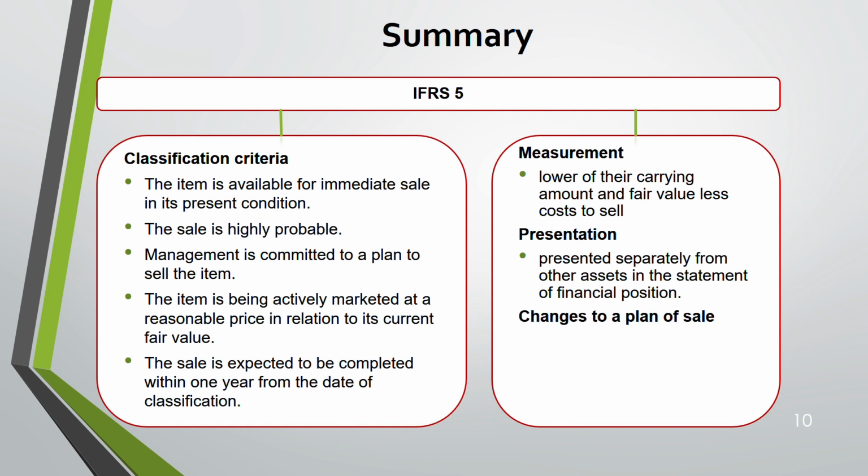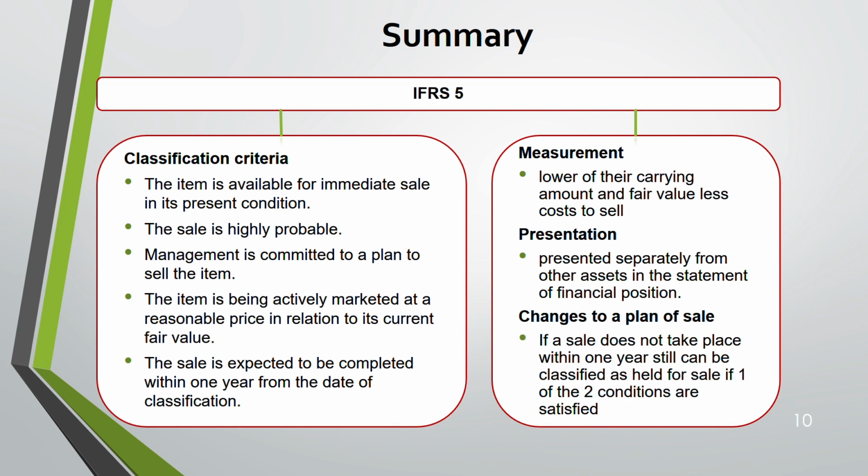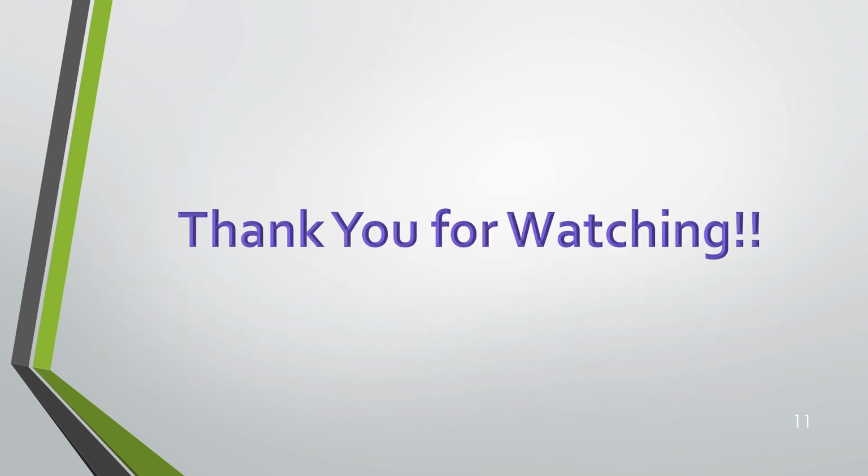Changes to a plan of sale. If a sale does not take place within 1 year, it can still be classified as held for sale if one of the two conditions is satisfied. The second condition is up to you to recall. Now that's it for IFRS 5.